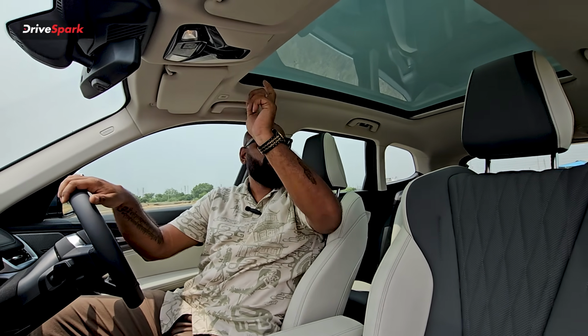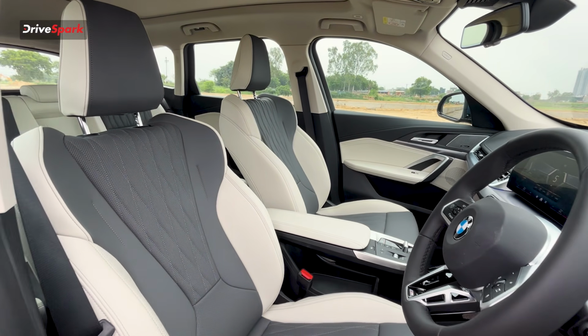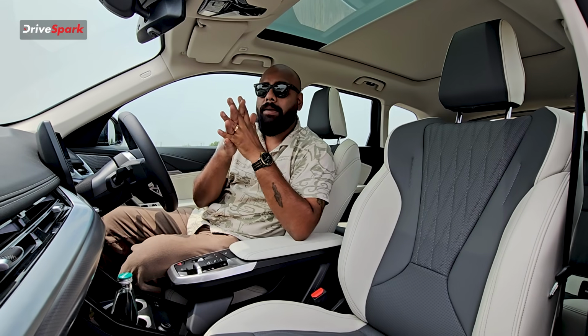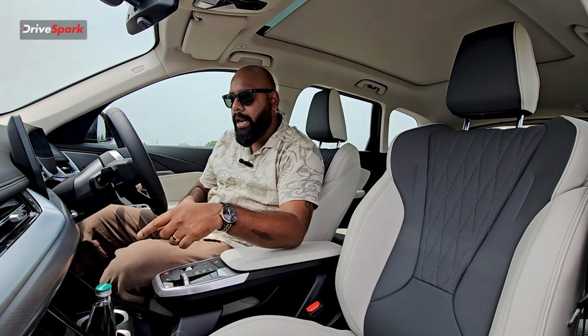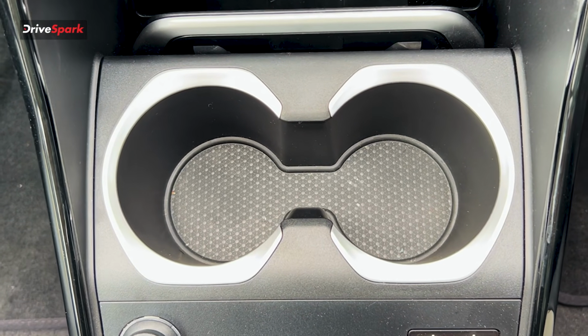But yes, let us quickly close this up. Now you get 2 interior themes. You have this dual tone that you see, and then you have a beige kind of theme that looks good. I personally prefer the beige one because that looks good. And if you see over here, you have cup holders. I mean, it can fit a 1 liter bottle over here.